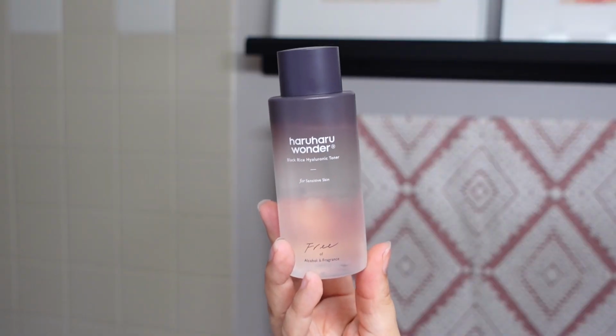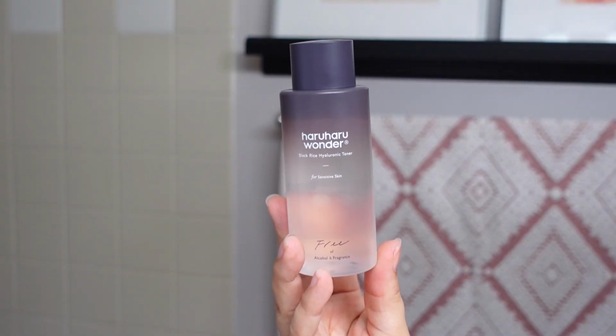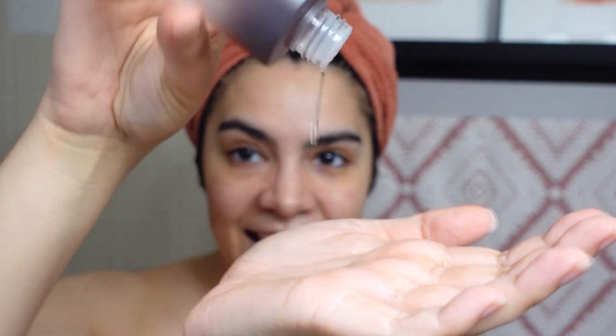So I did 2 layers of the Make Prem toner, and now I'm gonna go in for the Haruharu Wonder Black Rice Hyaluronic Toner. Now this toner has a little bit more body to it, a little bit more slip. It's not super duper thick, but I'm building up the weight of my humectants and my hydrating layers. So this plays perfectly into that to get a little bit more plumping action and help hug that Make Prem toner into my skin a little bit better. It's got that slightly syrupy texture to it.